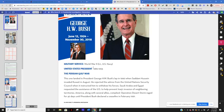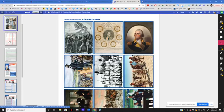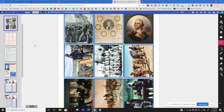What it does is give them some background information on their military service, when they served as President of the United States, and then a little bit more detail about the war or conflict that was happening while they were president. So, a little bit of background information. Then you have 3 pages of primary resource materials. This first page is visuals and images.